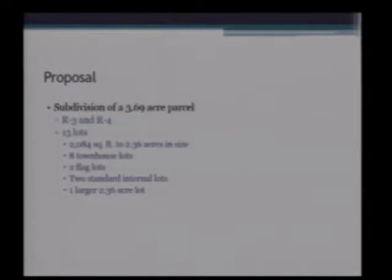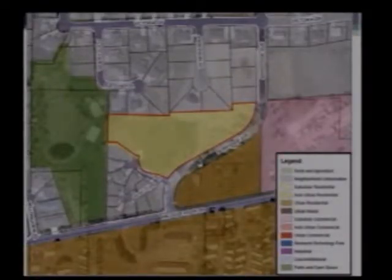So the proposal is for the subdivision of 3.69 acres, with a combination of the R3, which is medium density residential, and R4, which is multiple family residential, which go across this property. The proposal is for 13 lots, which range from around 2,000 square feet in size to 2.36 acres in size, including within that 2 clusters of 4 townhouses, totaling 8 townhouse lots. You have 2 flag lots, as well as just 2 standard internal lots. And then there is one larger 2.36 acre lot, which was previously approved earlier this year for Palouse Prairie Charter School to relocate there.